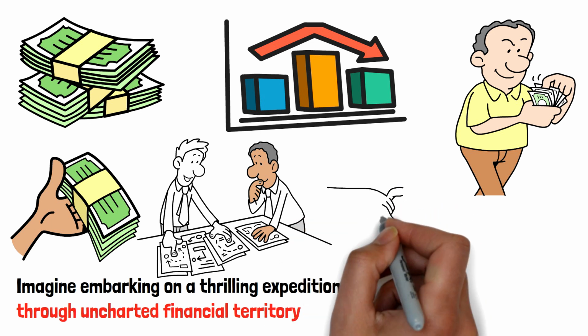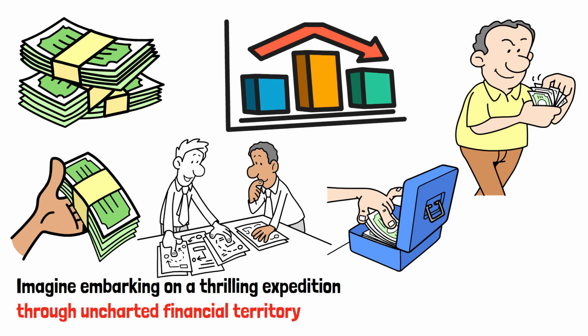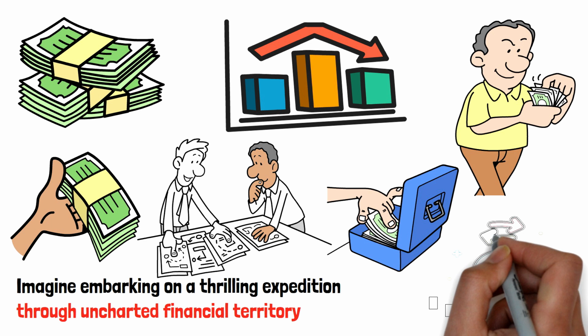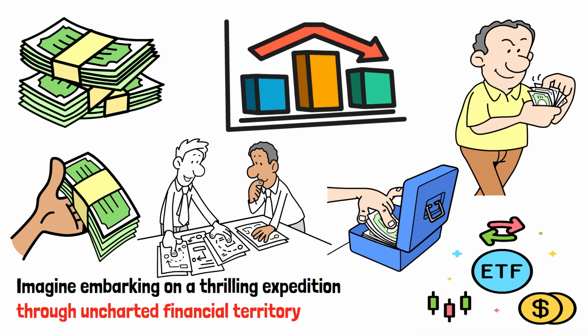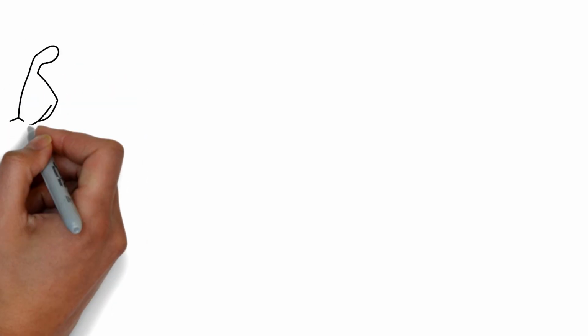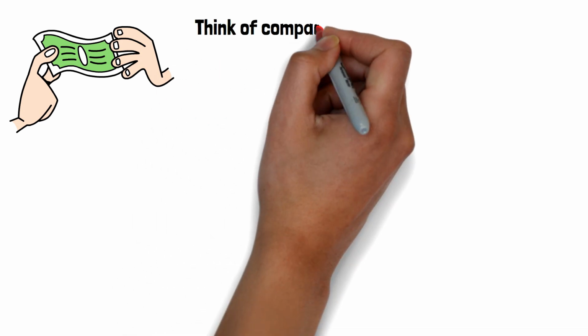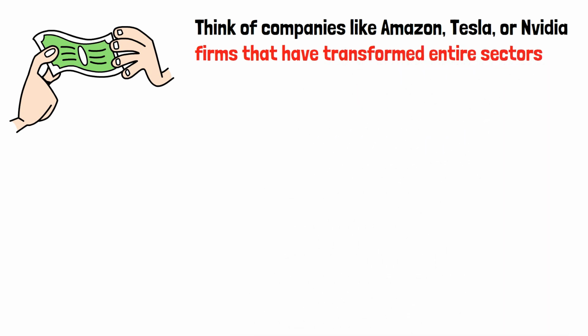That's what growth ETFs offer, a powerful vehicle to potentially accelerate your wealth-building journey. These ETFs are designed to capture the explosive potential of innovative companies that are reshaping industries and driving massive returns. Growth ETFs focus on businesses reinvesting profits into expansion rather than paying dividends. Think of companies like Amazon, Tesla, or Nvidia, firms that have transformed entire sectors.